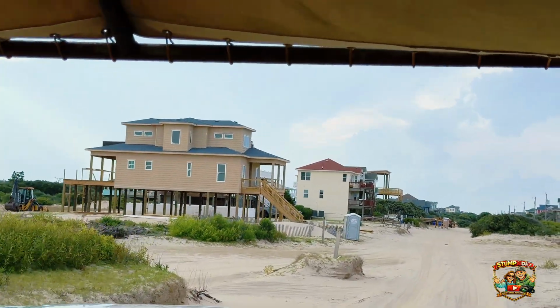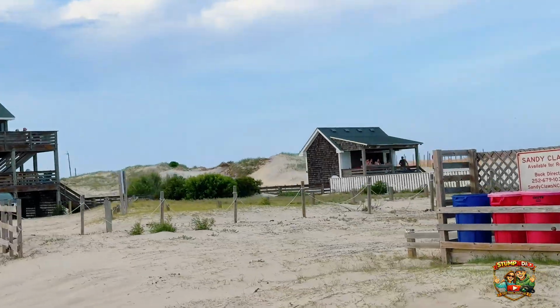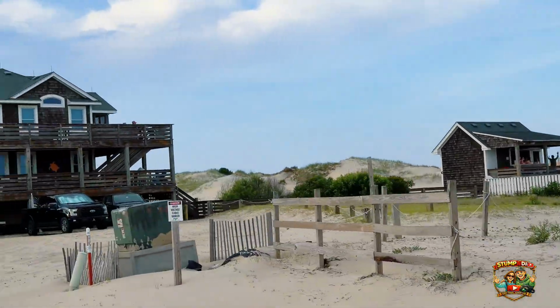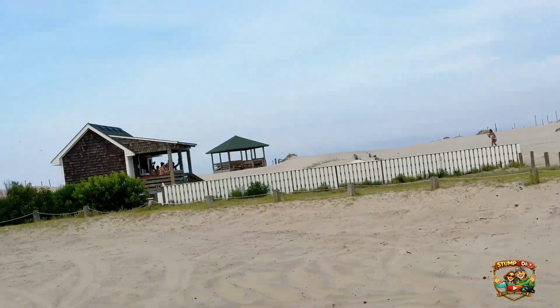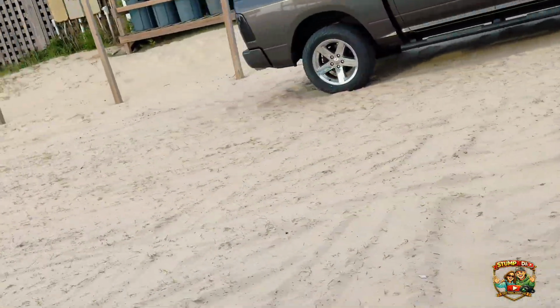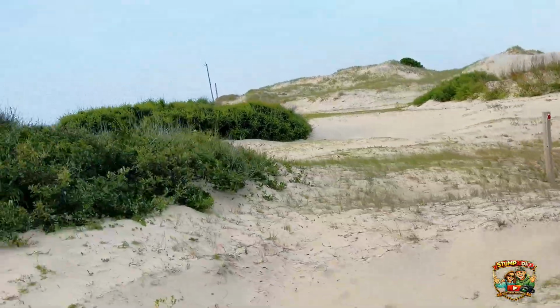One very interesting fact, some of the homes in this area rent for tens of thousands of dollars per week during the summer season. Yet one of the biggest attractions isn't the ocean view. It's the chance to see a wild horse wandering through the yard.